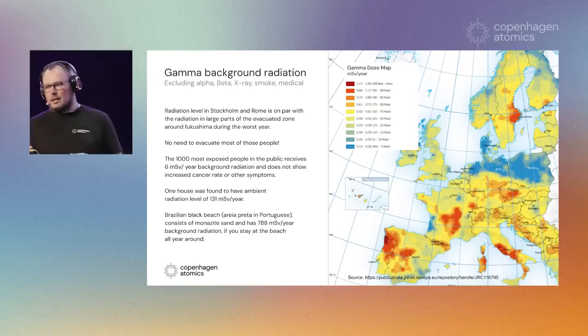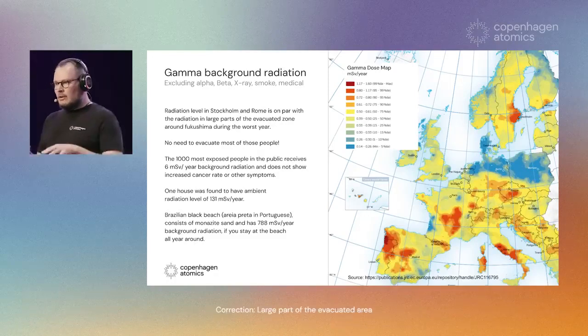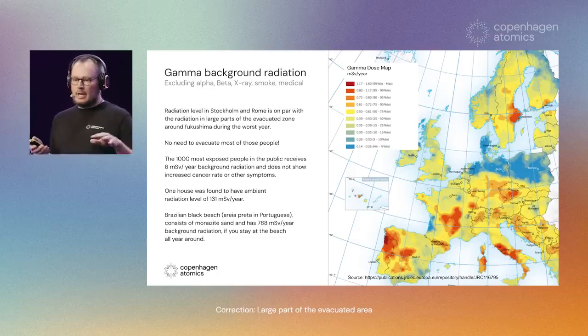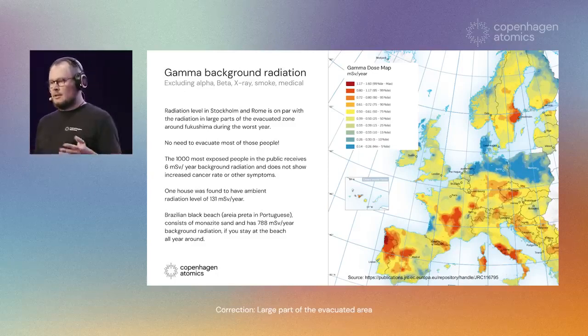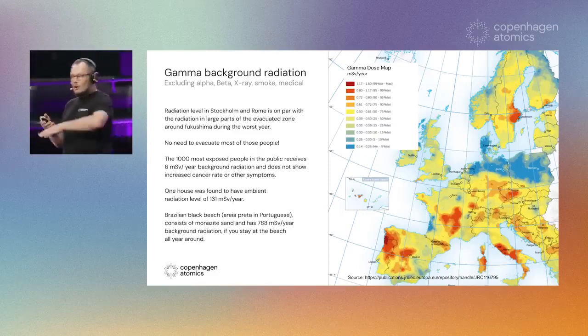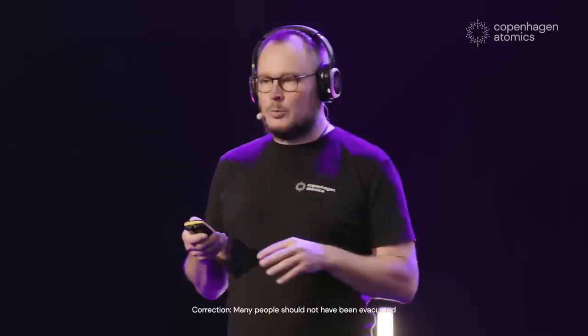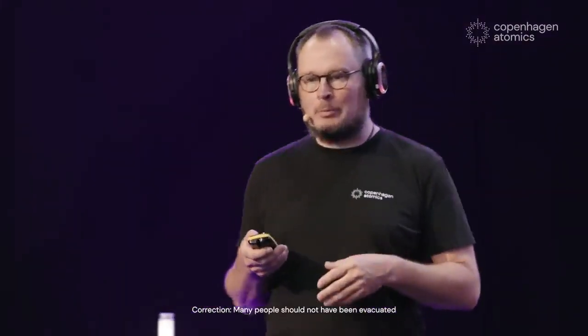Second thing is that people were evacuated, but actually the radiation level in the area where they were evacuated was never as high as the level we have in, for example, Stockholm or Rome. And nobody talks about evacuating all the people in Stockholm or Rome. So it's crazy. It was a big mistake that those people were evacuated, and nobody wants to admit that. But it was not dangerous to stay there, and nobody would have died or even got close to dying if they had stayed. So, human error.